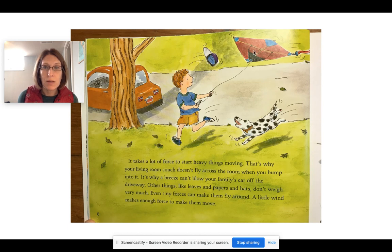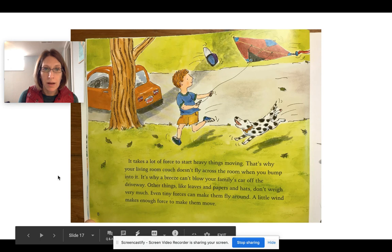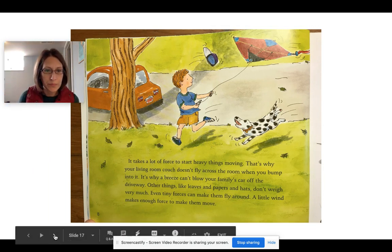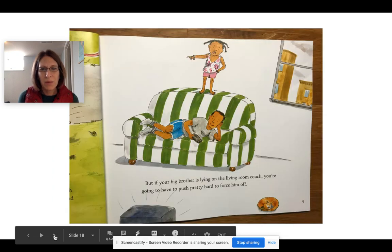So there's some wind in the picture moving this kite because the kite is not very heavy. So you could think about the wind. Is the wind a force of push or pull? Maybe both. But if your big brother is lying on the living room couch, you're going to have to push pretty hard to force him off.